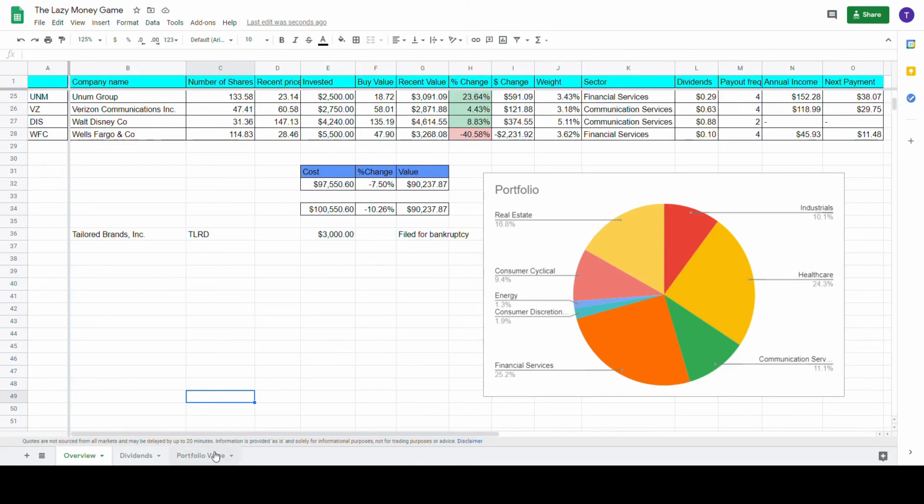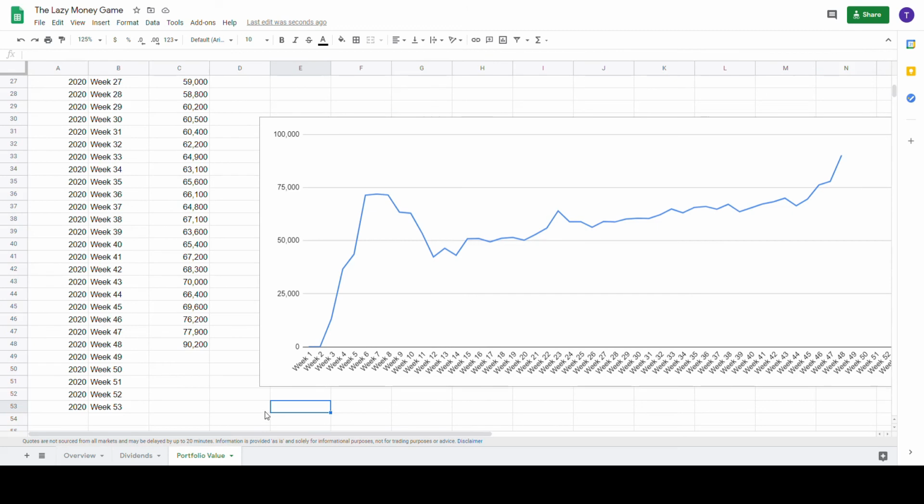So if we go and take a closer look at the portfolio value, we can see that it has increased by $12,300. Of course, we have to subtract the $8,000 which I have invested, meaning that my portfolio is actually up $4,300 compared to last week, and that is actually pretty good.